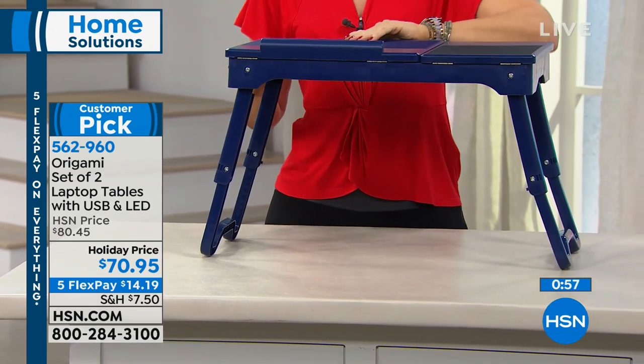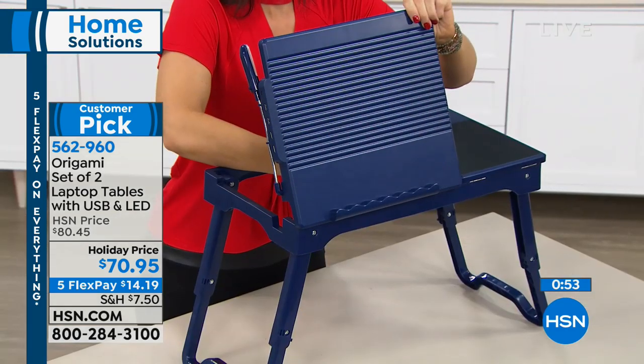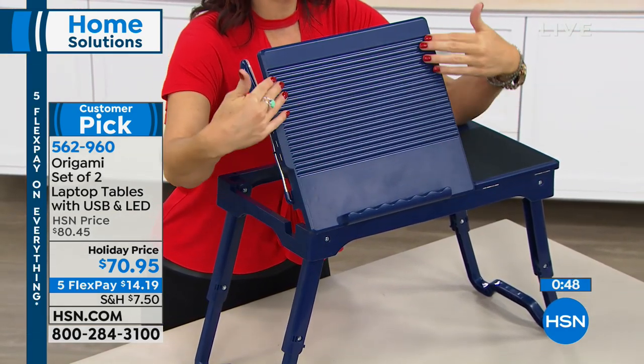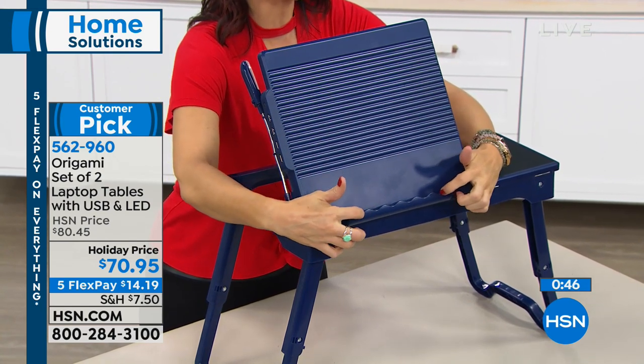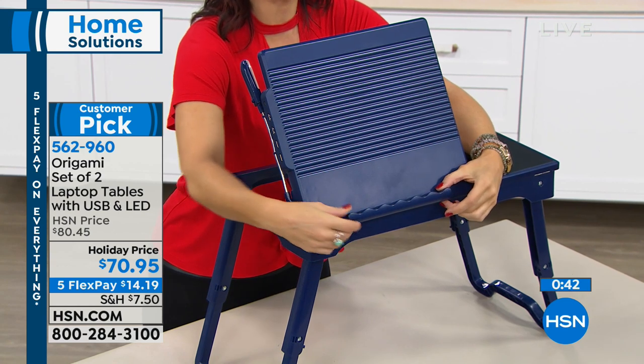Now, maybe I'm using my smart tablet at night, and I want to have it a little bit higher, just like that, to watch my movies or do any of my reading. I can put that all the way up to the highest one. We've got that lip that ensures that all of your electronics are safe and secure. They won't fall right off.